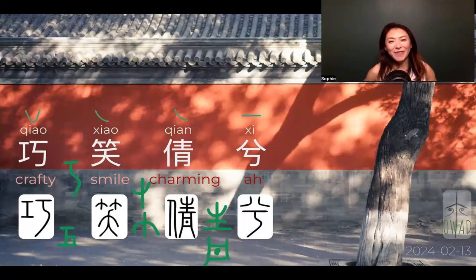I think that's a good comparison. Okay, 兮, I translate it as nothing, because it doesn't carry a particular meaning.